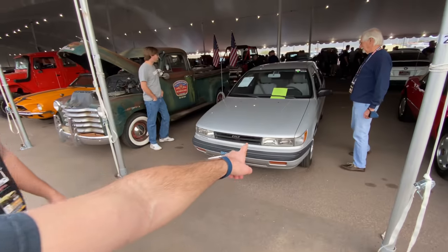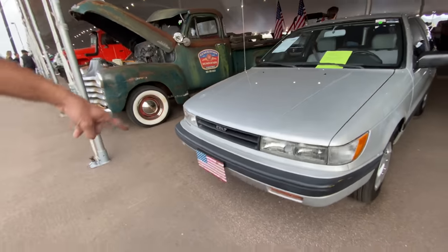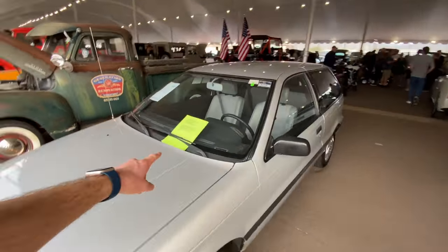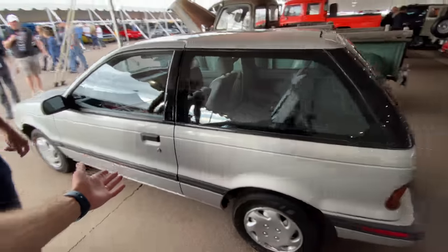Nice. Moving on here, we have a Buick Riviera, which is pretty cool. Those are becoming collectible. But look what's next to it. A 1990 Dodge Colt, with the American flag. Well, yeah, the front. As you should. According to the tag here, 30,000 original miles. And somebody saved this.